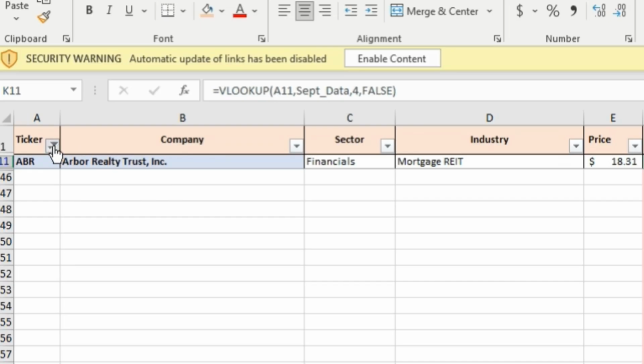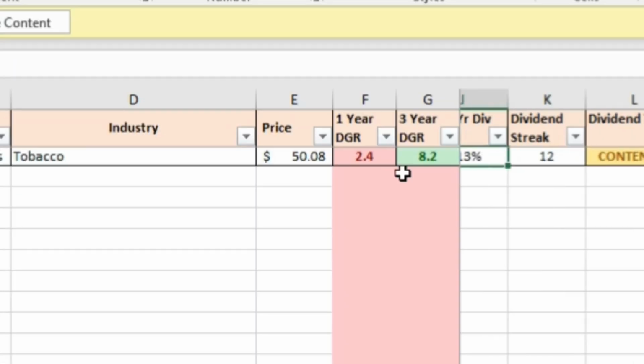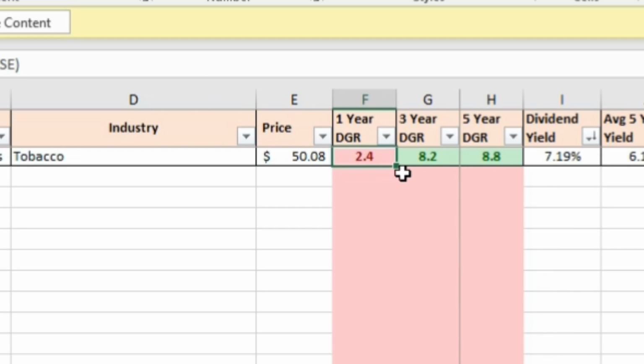Now let's talk dividend metrics. So Altria Group, as you can see right here, is in the tobacco industry. It's part of the consumer staples sector of the economy. Current price per share is $50.08 per share. We've got their dividend growth rates here. Let's see, we've got the 1, 3, and 5 year growth rates. I'm giving a little bit of leeway with respect to the 1 year growth rate because of COVID, but I do expect that their future growth in the dividend to be closer to the 3 and 5 year growth rates, around 8.2 or 8.8%. Current dividend yield, 7.19%.